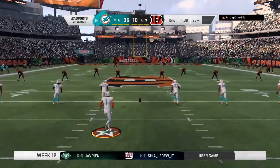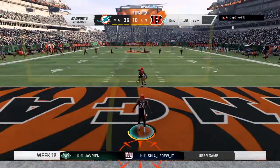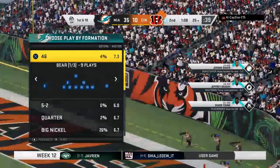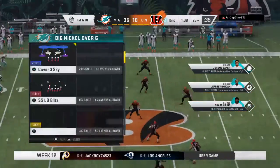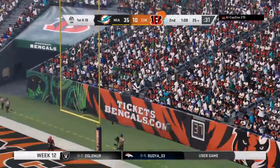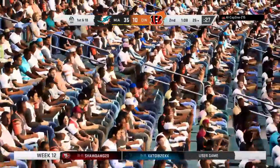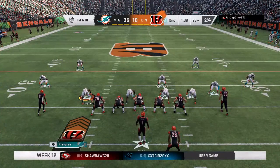The kickoff team on the field now as they will send this one away. And this will not be returnable. It's out of the back of the end zone for a touchback. The Cincy offense about ready to go here on their next drive.